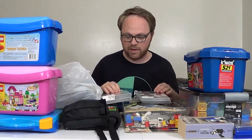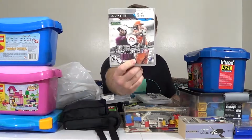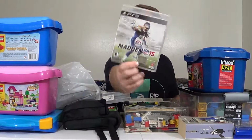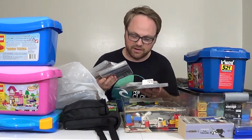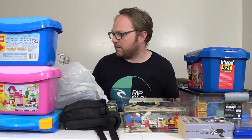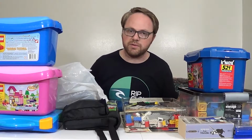My brother-in-law had a game that he and I would play. Tiger Woods PGA Tour 13. And Madden 15. So, 4 games that I really don't care that much about. These just aren't really genres that I am super interested in playing, but for $35, not a bad deal, I thought. I haven't decided if I'm going to keep the PS3 yet or not.